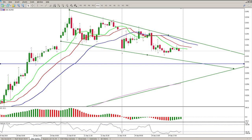And before we close off, let's just have a look at DAX futures. DAX futures right now is flat, 12,336.